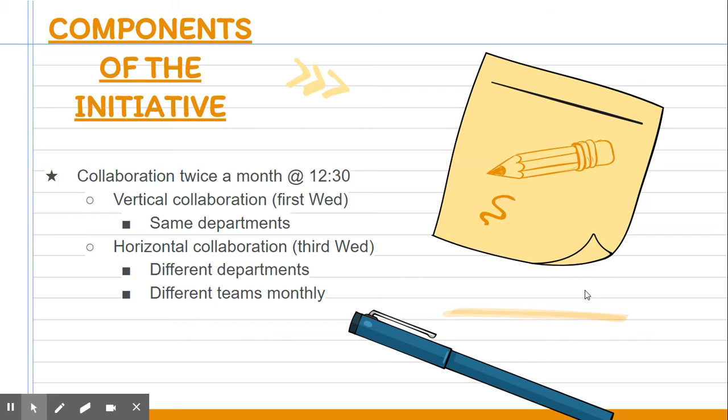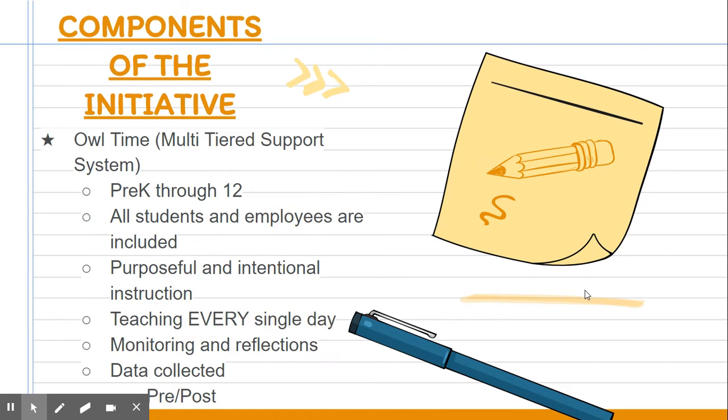The third Wednesday of each month is a horizontal collaboration. This is different departments, and different teams that will meet each month. So we might have a 4th grade physical education teacher with a 9th grade English 1 teacher and a science 2nd grade teacher. These teams are all working together to make sure that the information and our standards are being met, make sure that we have a spiral curriculum from grade to grade, and so on.